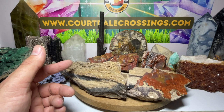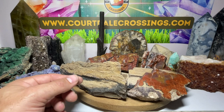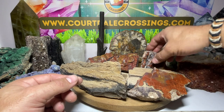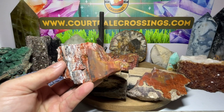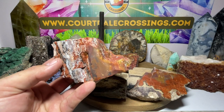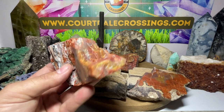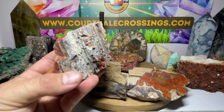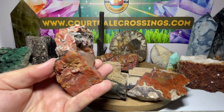But we're going to be talking about the metaphysical properties. So now, what can you use this for? Right out of the gate, one thing to do whenever you're looking at any crystal, mineral, whatever it is, look up its original ancient uses. That's an important thing, and I love to do that.